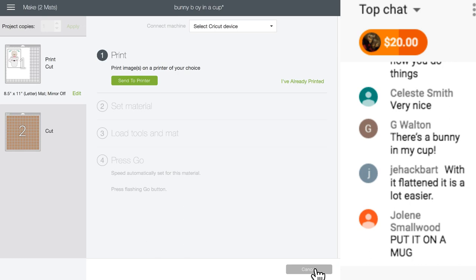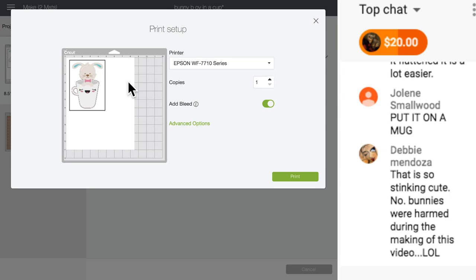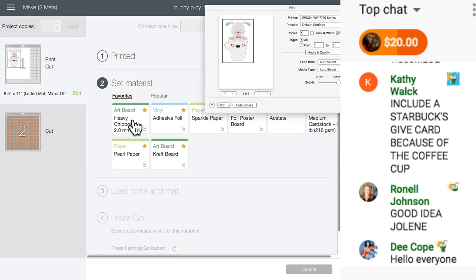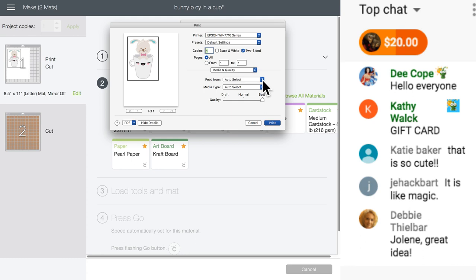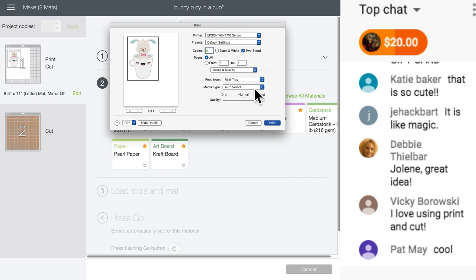Hit send to printer. And I like to do advanced options. Everybody's thing will change here depending on the printer they have. So I switch that to best. I feed from, because I have a rear printer feed and a front printer feed, I suggest you get a printer with rear printer feed so you can use cardstock and thicker materials. So I'm going to choose the rear tray, and I'm going to search or choose heavyweight paper.